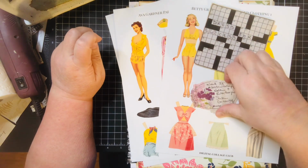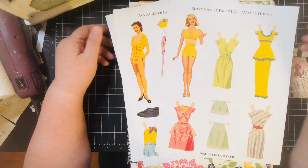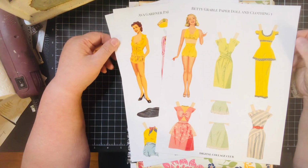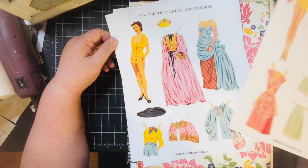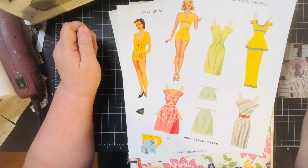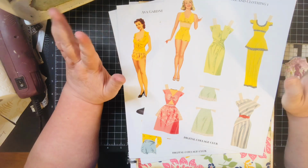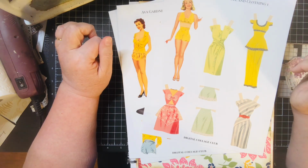And so this week I am using these paper dolls that I got from the Digital Collage Club. I believe it's Making and Creating, something like that. They've changed their name. But I am going to use this Ava Gardner and Betty Grable paper doll and see what we get. So I hope everybody's doing all right. I'll be back in just a minute. I'm going to fussy cut these out and I'll be back.